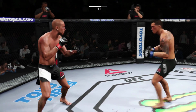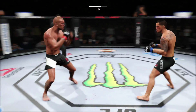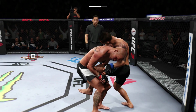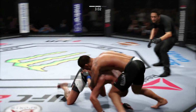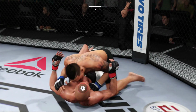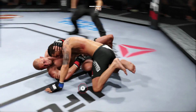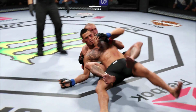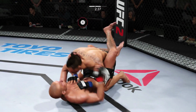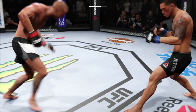Donald Cerrone's really put on a striking plan. He's landed some really big shots in this fight, big power shots, and that's what's winning the fight for him. For now. Cerrone's damage on his body is very visible, and it continues to get worse. Joe, that's Donald Cerrone's coach, Greg Jackson, encouraging him to stay busy on the bottom and to keep working. Back on their feet.